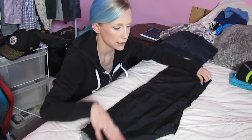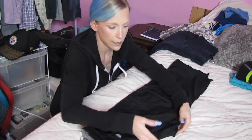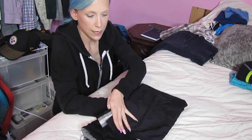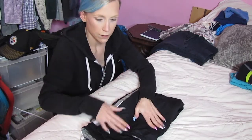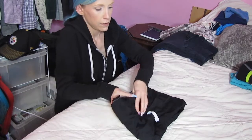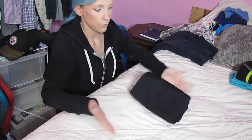Now pants. I just lay them out. I'll tuck in the crotch area, fold the legs up almost all the way, and then just fold 1 and 2. Now these stand up perfectly. Again, it's on a bed, it's not going to do it.